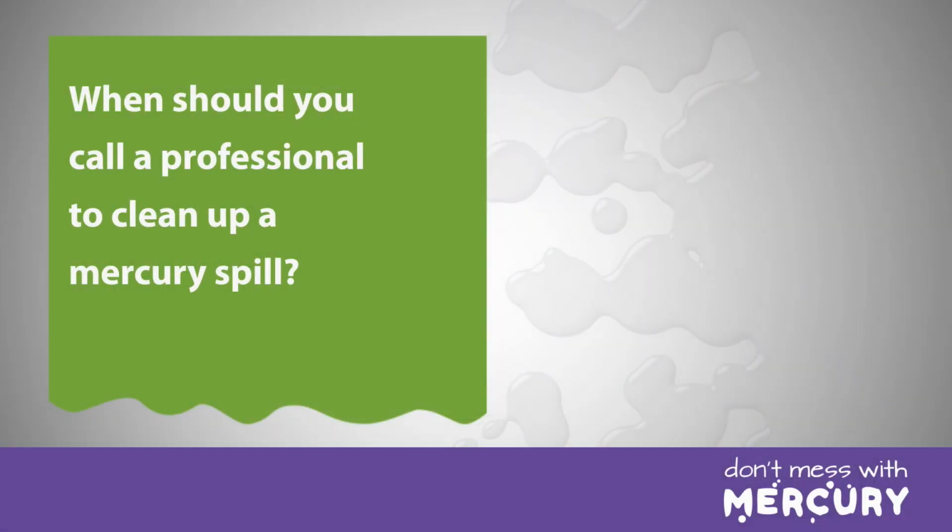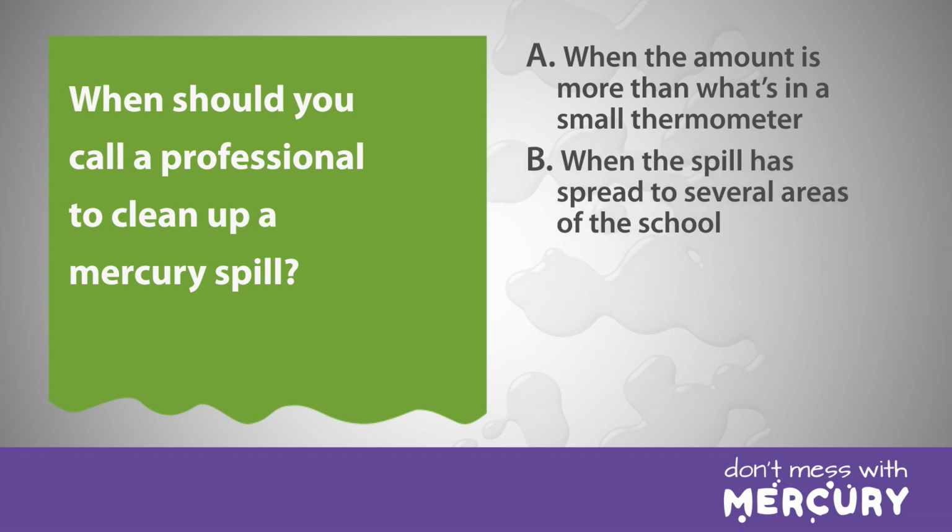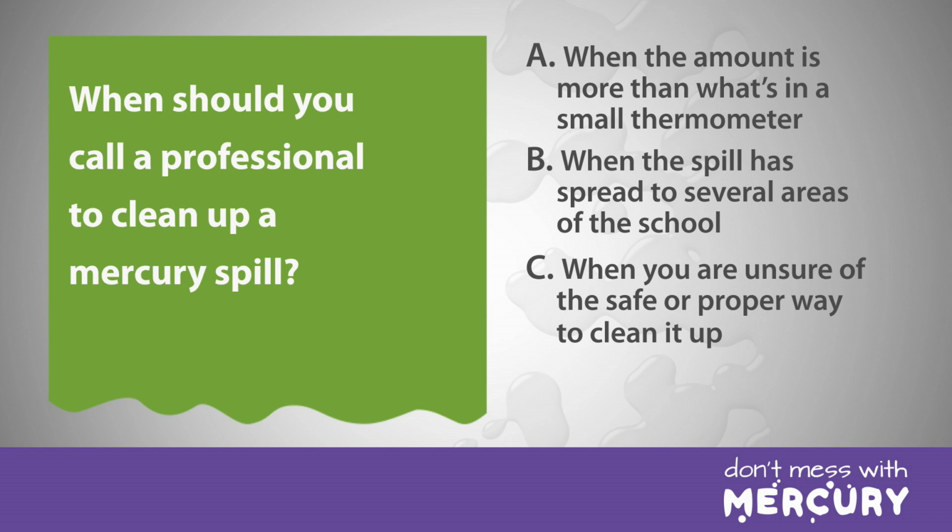Final question. When should you call a professional to clean up a spill? A. When the amount of mercury spilled is more than what is in the small thermometer. B. The spill is spread to several areas in the school. C. When you are unsure of the safe or proper way to clean up the mercury spill. D. All of the above. The correct answer is D. All of the above.